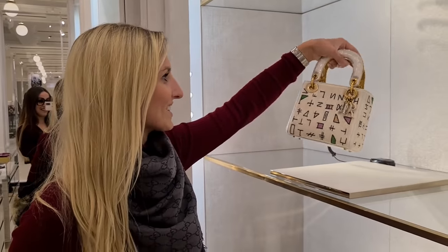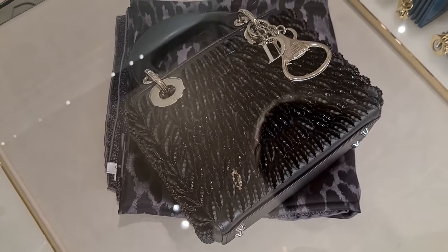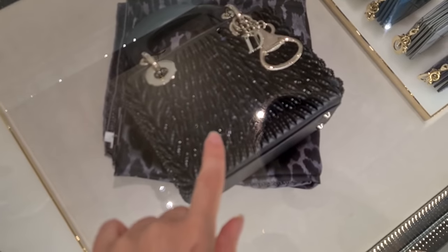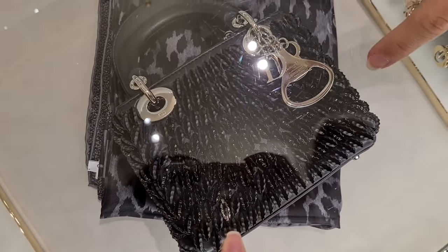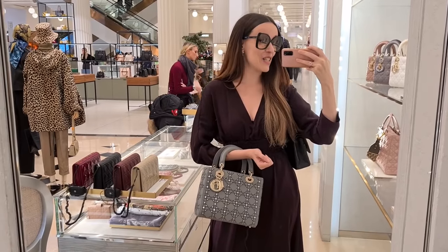Oh, yes. That is another one of the very amazing Lady Dior art pieces. Wow. It's actually bottle caps. Yes, you know? And here you can open the bottle opener. Really cool. Yeah, guys, okay, so what do we think?